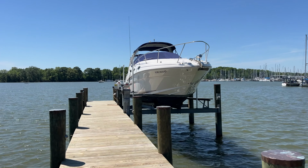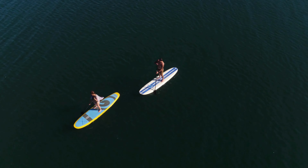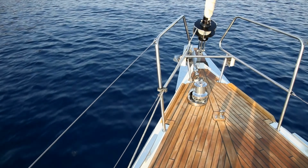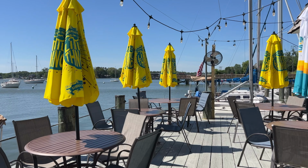It's all about the boating here. This location is the perfect spot for doing casual paddleboarding and kayaking, truly competitive sailing, or getting on the powerboat and meeting up with friends at some of the local hotspots.